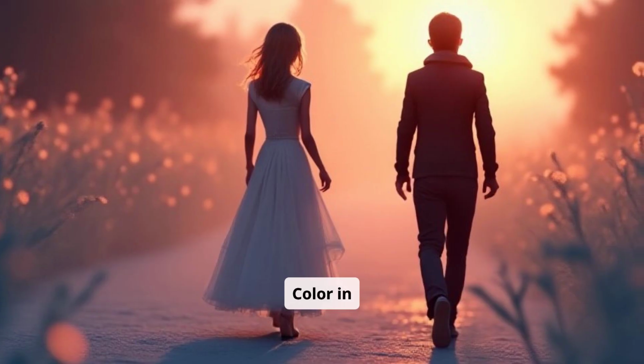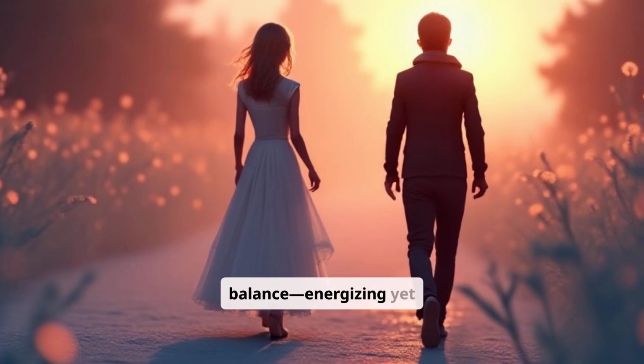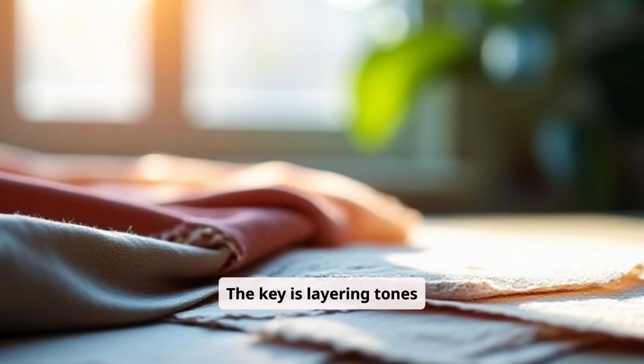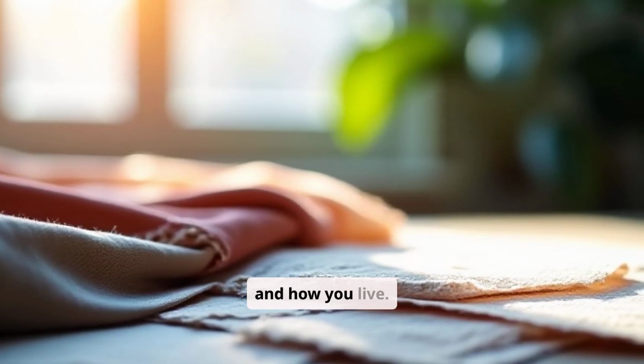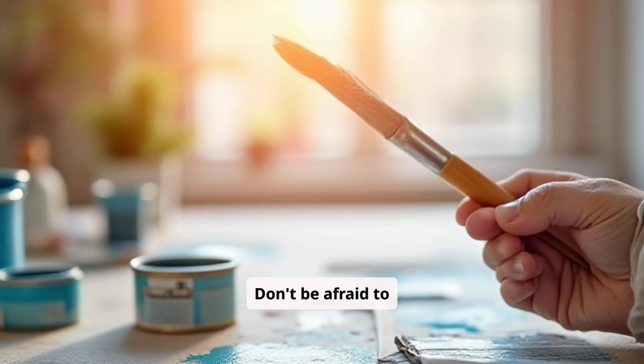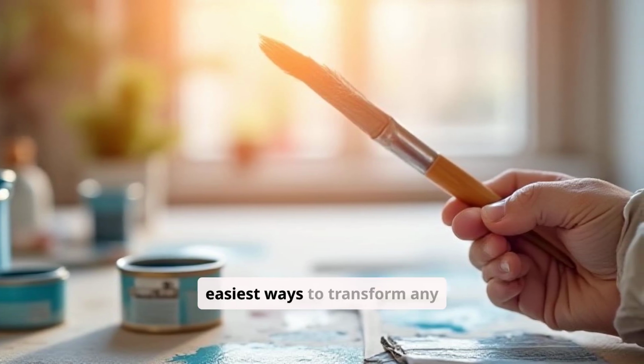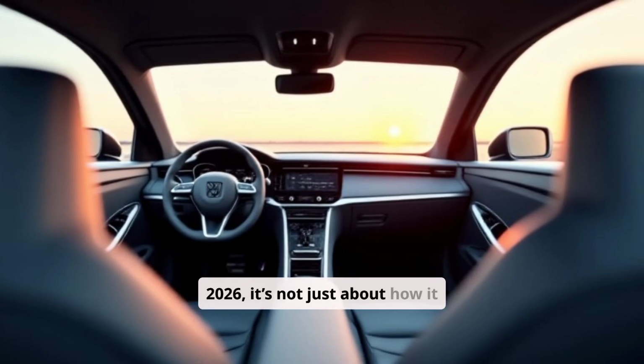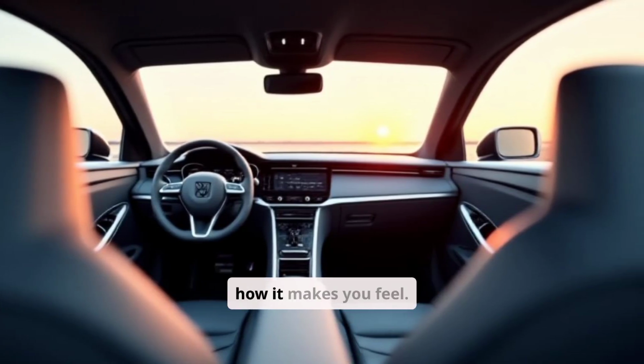Color in 2026 is about balance, energizing yet calm, stylish yet timeless. The key is layering tones that speak to your space and how you live. Don't be afraid to experiment. Paint is one of the easiest ways to transform any room. And in 2026, it's not just about how it looks. It's about how it makes you feel.